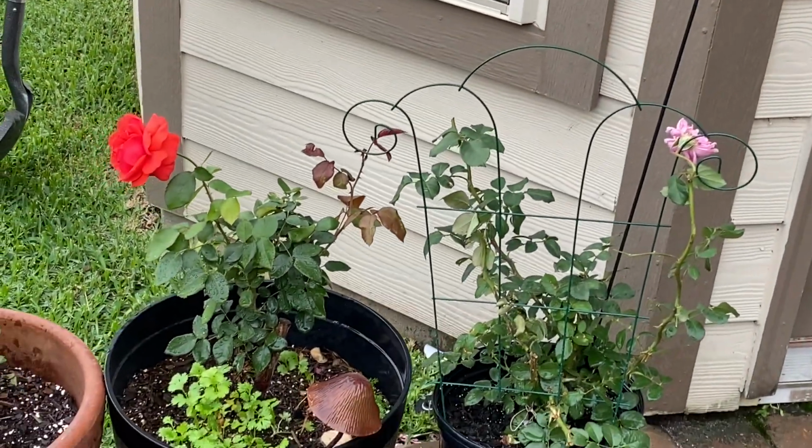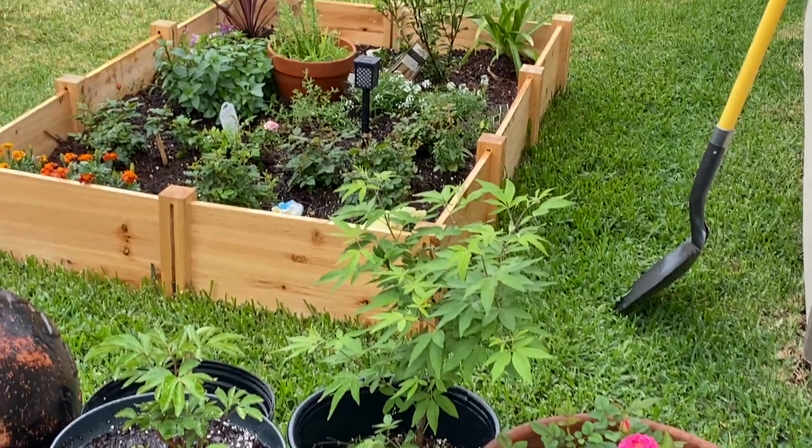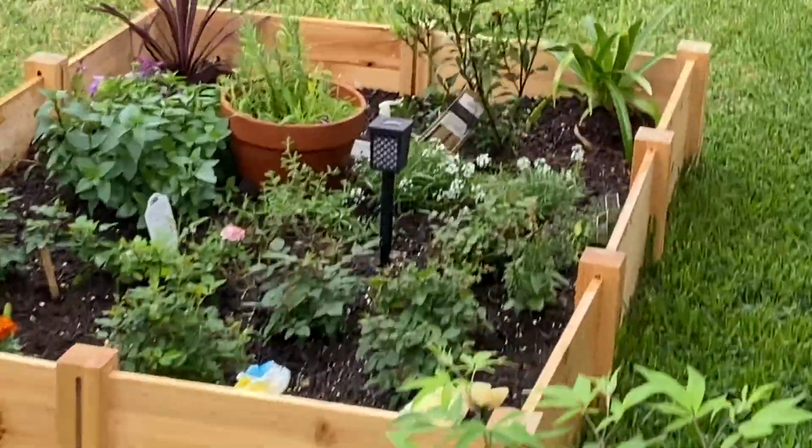And this video is actually filmed a few weeks ago, so we were getting a lot of rain a few weeks ago, but it did wonders for the garden, as you can see. So beautiful.